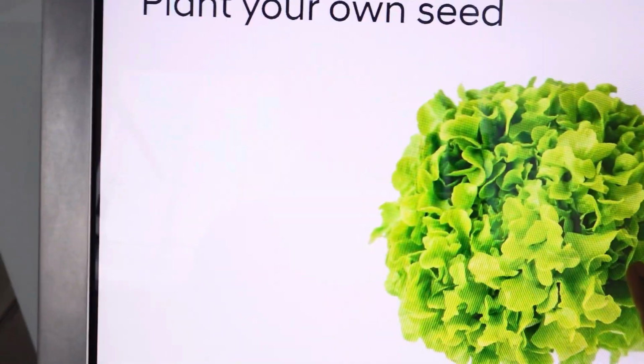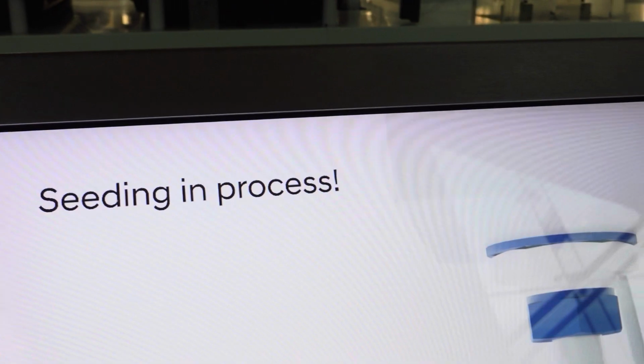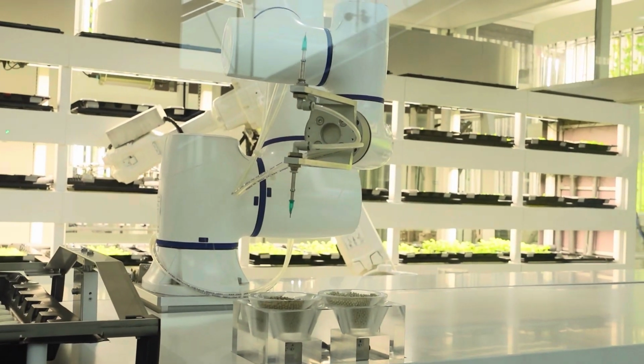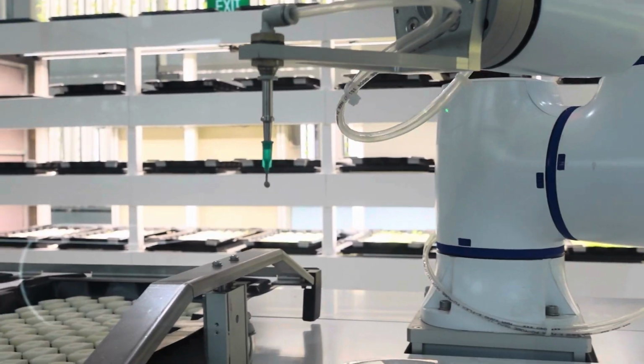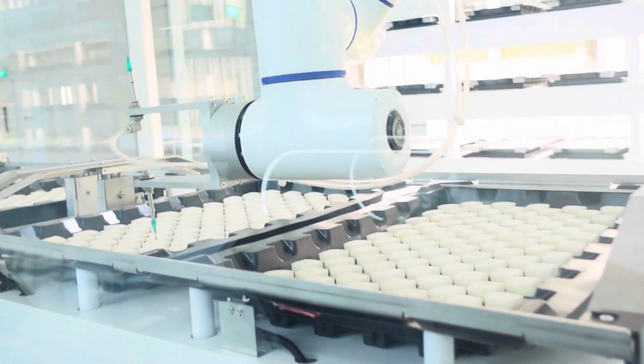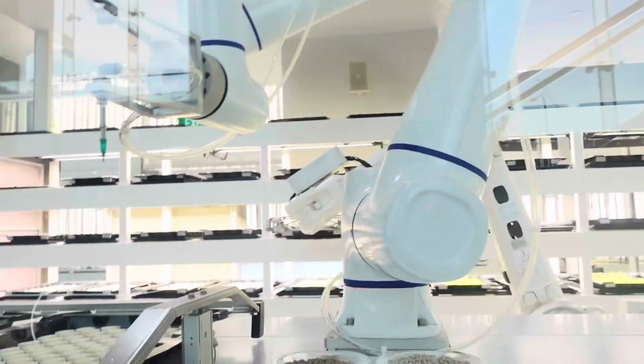Me, you can plant your own seed. Okay, so you can choose which one you want. The seeding is in process. See? Okay. So just now, when we took out the vegetable, it's in a sponge. That's the sponge. Yes. Who would have thought coming to a car factory would have all of these? I love it.